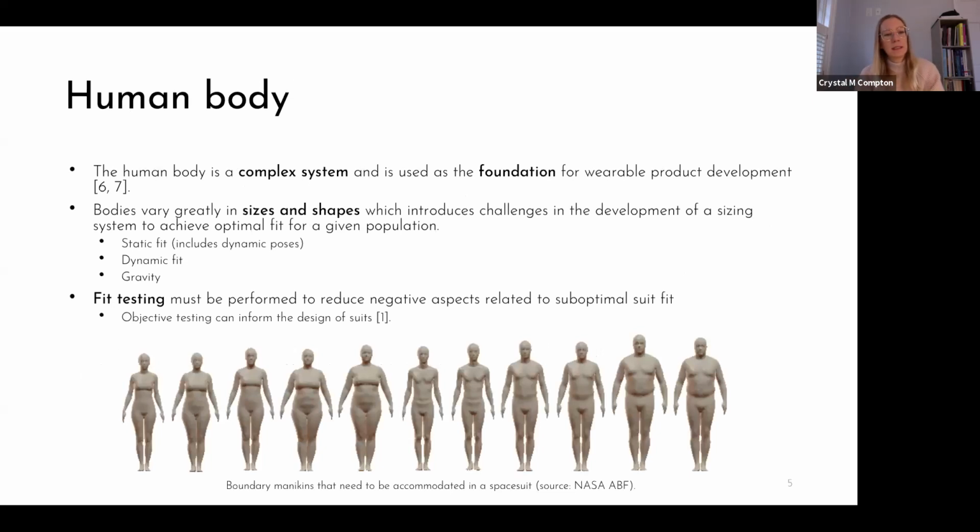So the human body is a complex system and is used as the foundation for wearable product development. As I'm sure everybody is aware, bodies vary greatly in sizes and shapes, which introduces challenges in the development of a sizing system to achieve optimal fit for your given target population that you're designing a system for. So with spacesuits, there are various things that you need to consider when you're assessing fit as well.